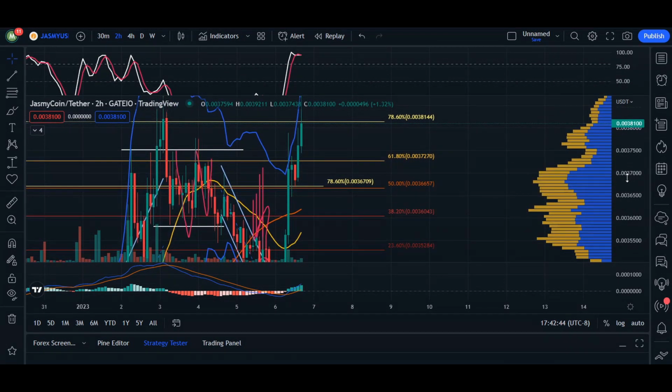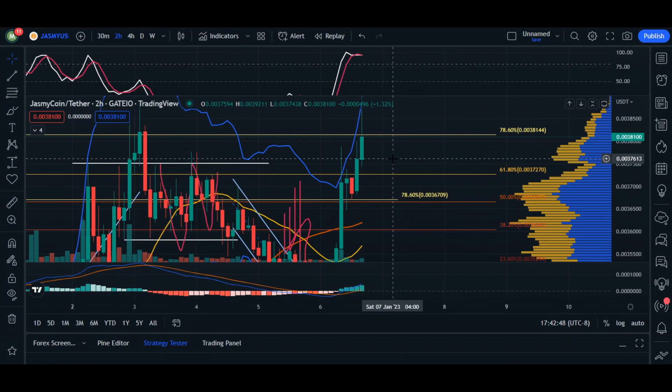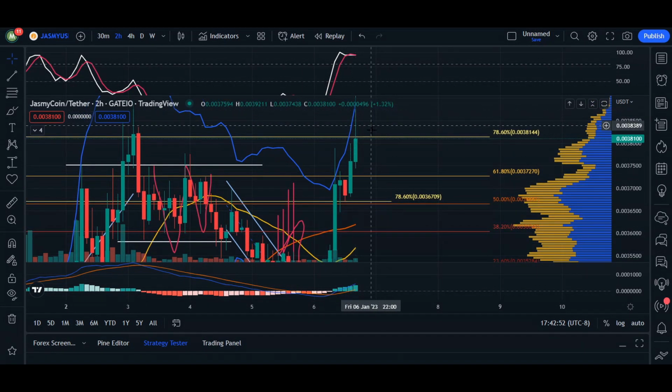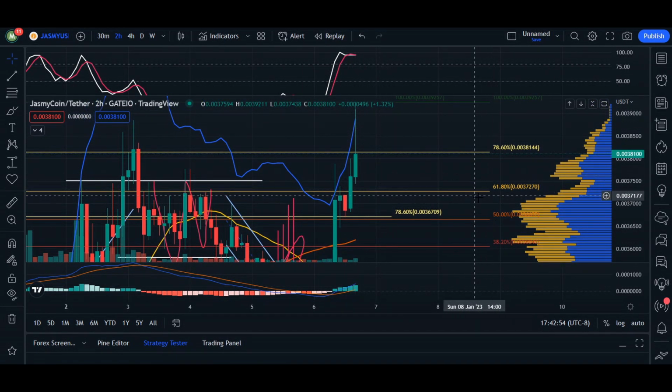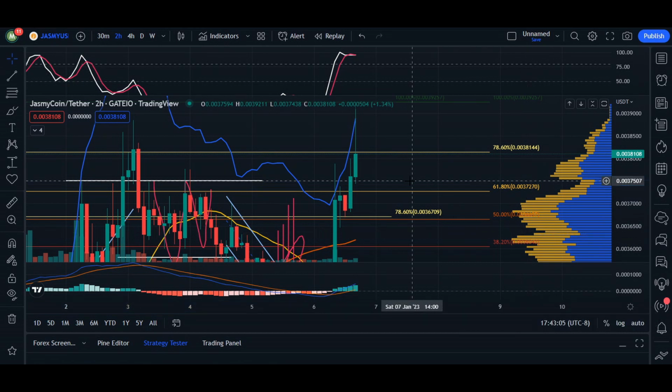We are most likely going to come down and correct it, but depending on the momentum of our candlesticks here, we do see some selling opportunities, but we may actually come down, and our target here is going to be the 61 or the small little node that's sticking off here, we're roughly again looking at 0.00375. So those are my targets here for JASMY.